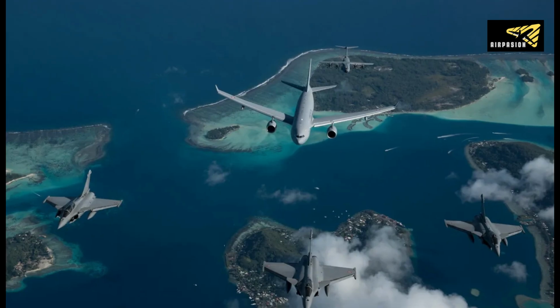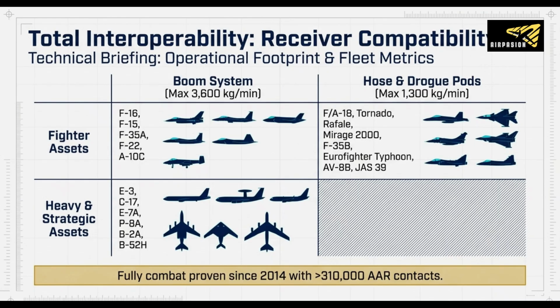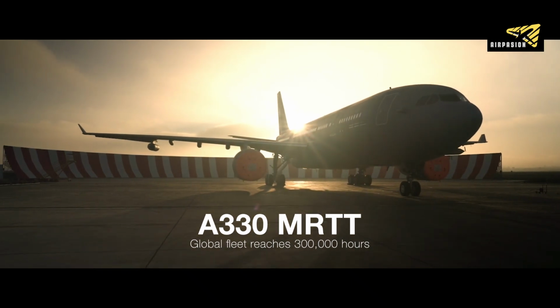Because human operators suffer from fatigue. In a prolonged combat scenario or a high-stress global deployment, you might have crews flying multiple sorties over 18-hour shifts. Right, the exhaustion must be intense. The cognitive load of manually flying a boom into an F-35 in bad weather is immense. A3R doesn't just look cool, it optimizes operations. It enhances precision. And drastically reduces the risk of a mid-air collision caused by human error.